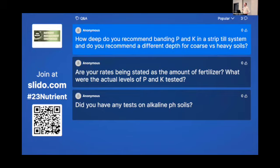But if you want to get that starter fertilizer response with phosphorus, you're probably still going to have to put on starter. That phosphorus down in the bottom of that 7, 8 inches is not going to give you that starter effect. So how deep should you band? I think you want to get it at least 3 inches below the seed. So that's probably the minimum, but recognize that there's two different things going on.